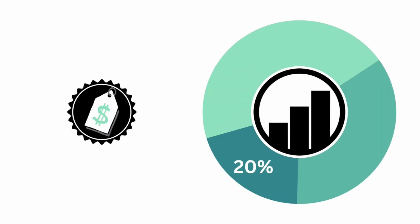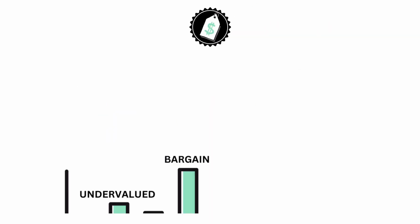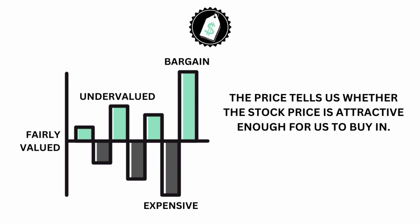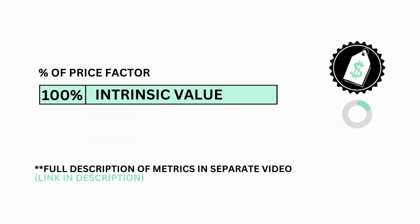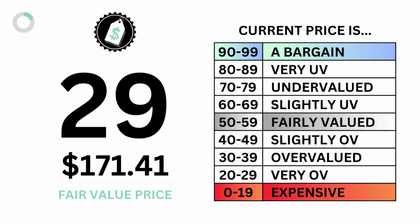Now that we know the business and the stock, we want to then look at the price. The stock factor accounts for 20% of the analysis. The price is important because it tells us whether the company's stock price is attractive enough for us to buy in. The question we want answered is, what is the most you should pay for the company? The price is made up of only one metric, the intrinsic value, or fair value price of the company's stock. Here's the company's price grade and fair value price per share.